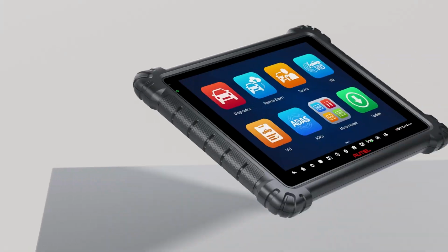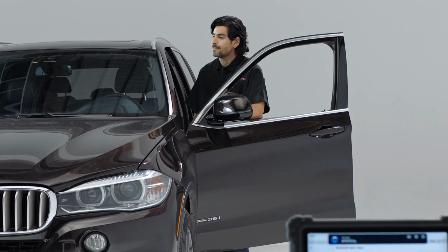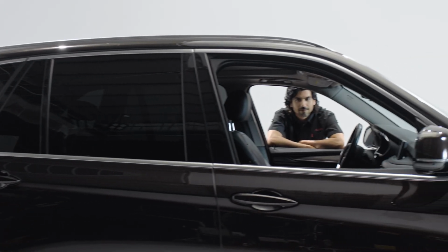Hey Max. Meet Max, your hands-free virtual assistant for voice-controlled navigation and diagnostics. Closing a passenger power window function. Activate.